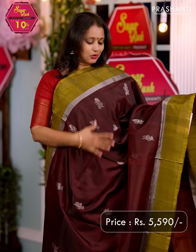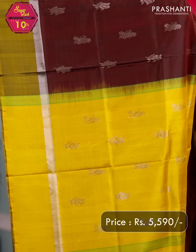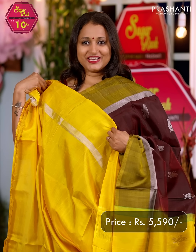Coffee brown with yellow, another pretty sari. Contrast plain borders along with silver zari buttas that run throughout the sari. That's the pallu. Beautiful pallu in bright yellow and a matching plain blouse priced at 5,590.